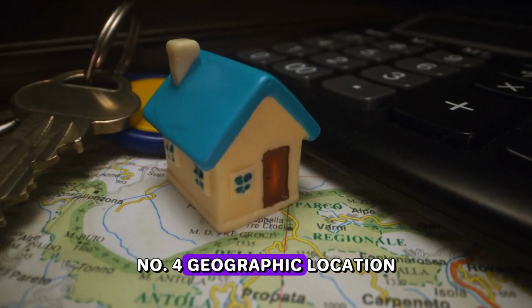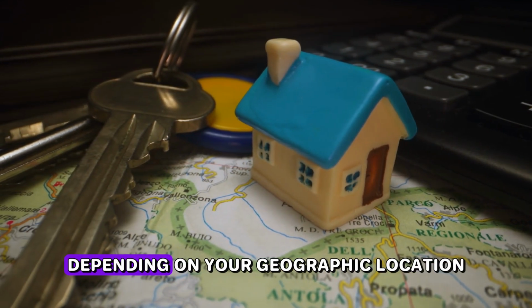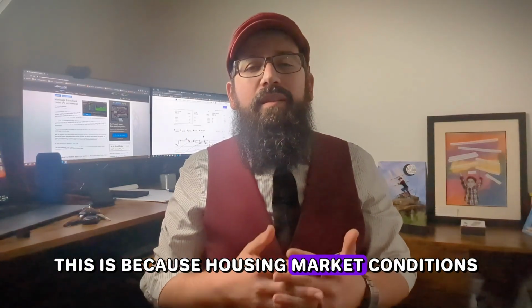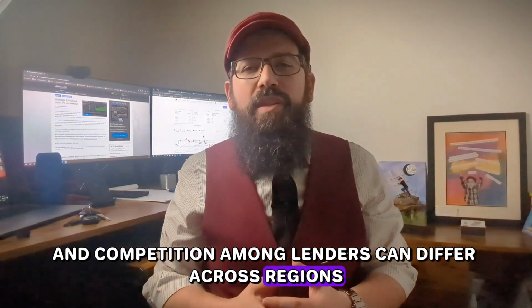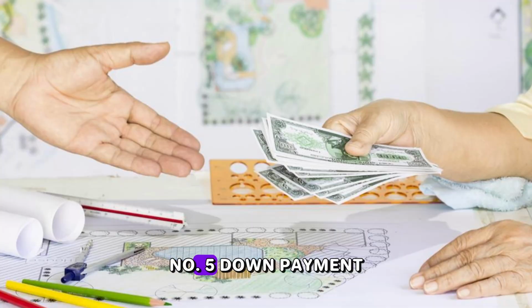Number four, geographic location. Mortgage rates can also vary slightly depending on your geographic location. This is because housing market conditions and competition among lenders can differ across regions, and the key word here is slightly.